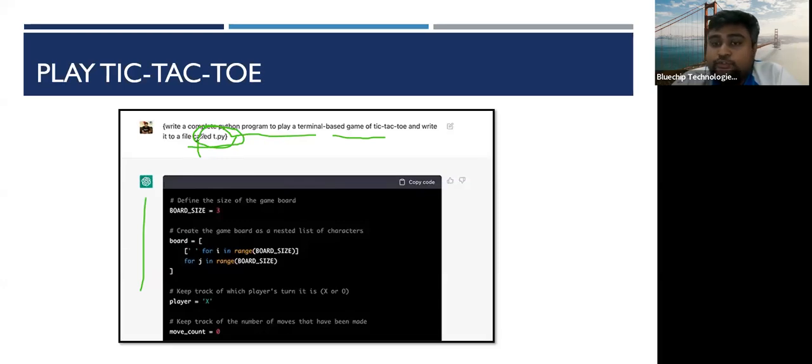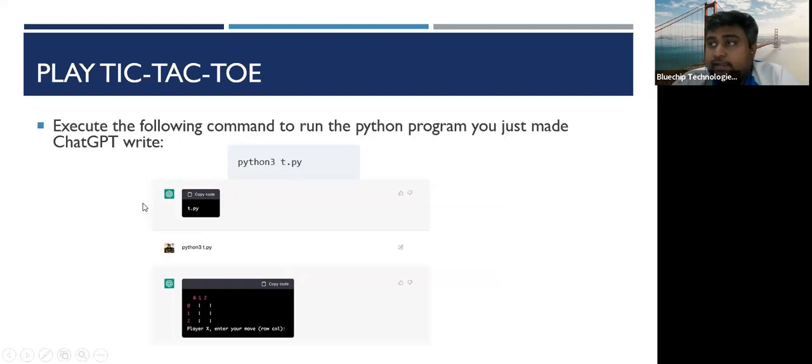So here we can ask to... Right. So here we can just copy, I ask ChatGPT to create the Python code. Then we can also play the game, right? We can ask it to execute the following command and run the Python program like this, right?